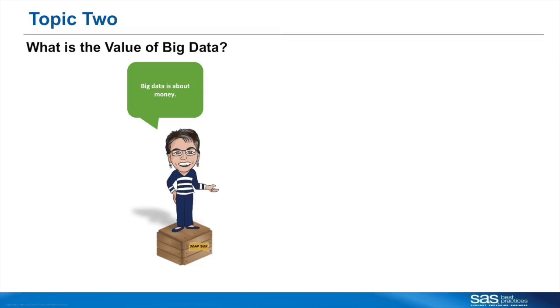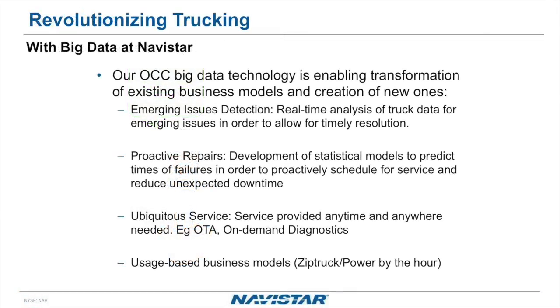Our big data assets are what would allow us to improve and disrupt our existing business models and create newer and more powerful ones. And I want to talk about a couple of ways we are revolutionizing our operations with big data. The first is the early detection of emerging issues.